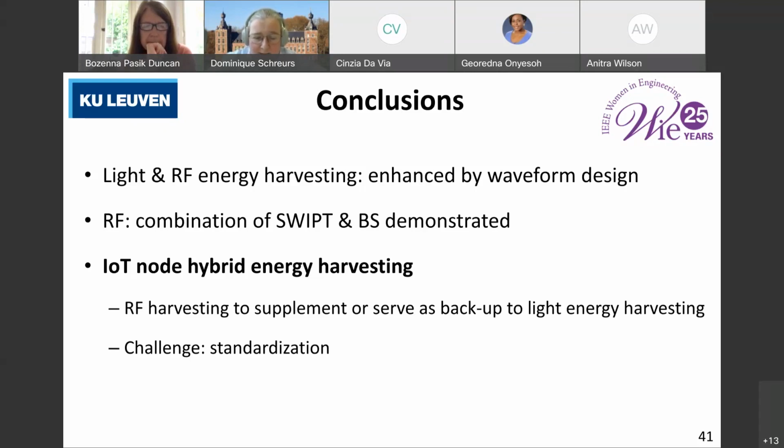What is the challenge? Well, it's standardization, because in order to improve energy harvesting, one would like to increase the transmit power, but then of course one comes into health issues and other standardization issues, because so far standardization has been focused on wireless data communications, but standardization related to, well, long distance wireless powering, so I'm not talking about charging cars, that's still in the very beginning.